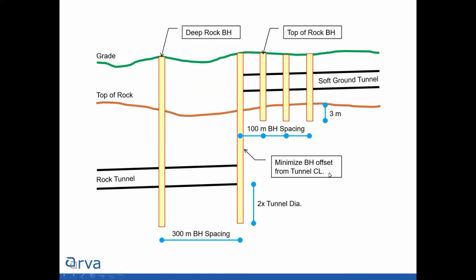And in general, this note here, you don't want your boreholes to be directly on top of your tunnel alignment. If somebody decommissions the borehole and leaves, say, a big metal piece in there and your tunnel boring machine hits it, that could be a problem. So it's best practice to keep the boreholes a little bit off center from the tunnel alignment, at least as best you can.